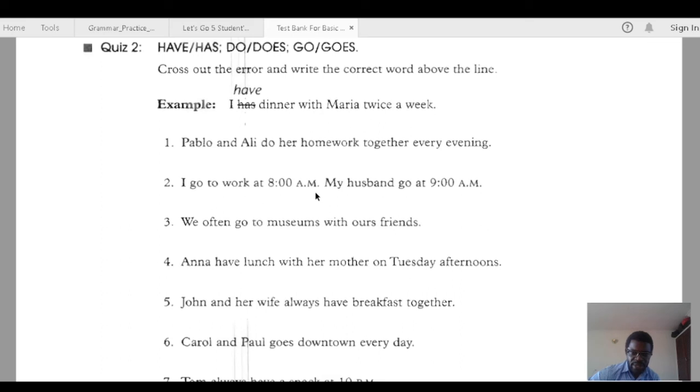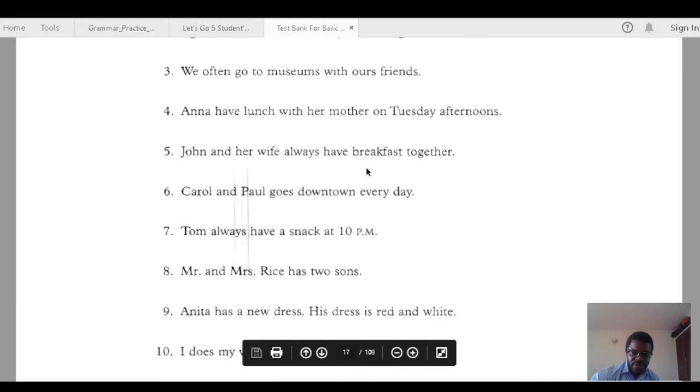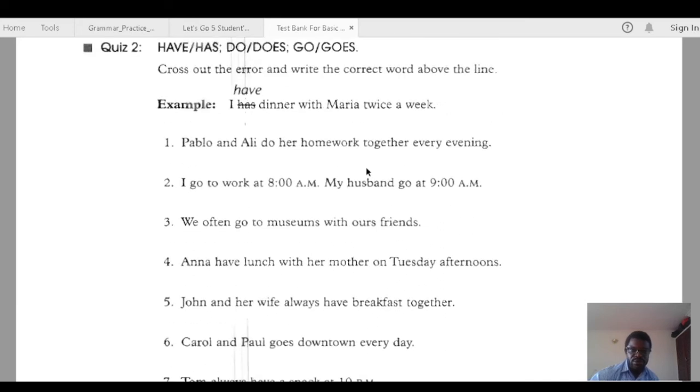And look at the tenses. "I go to work at 8. My husband go at 9 a.m. We often go to museums with our friends. Anna have lunch with her mother on Tuesday afternoons. John and her wife always have breakfast together." There are a bunch of mistakes in all these sentences, and your work is to figure them out. I'll be sending that across to you so that you take a look at it.